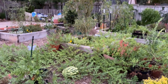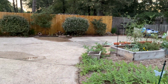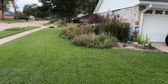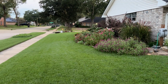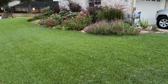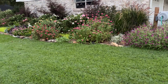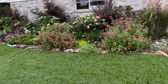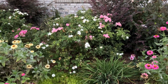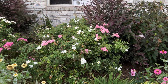Last night I found out that I had rosette disease on my other roses. So this whole look of this space is going to change. This has a very heavy cottage look on this side of the house. But it is going to change because this rose bush right here that has the pink and the white roses on it has the rosette disease for sure.